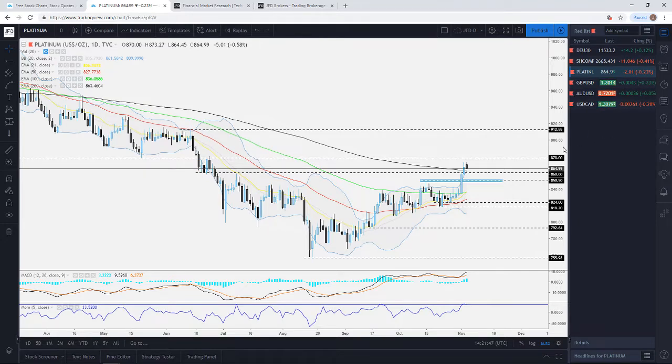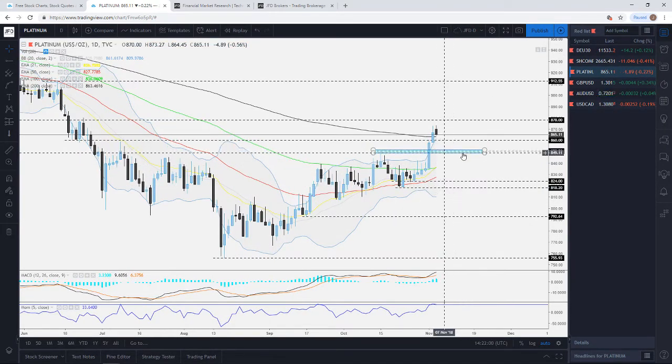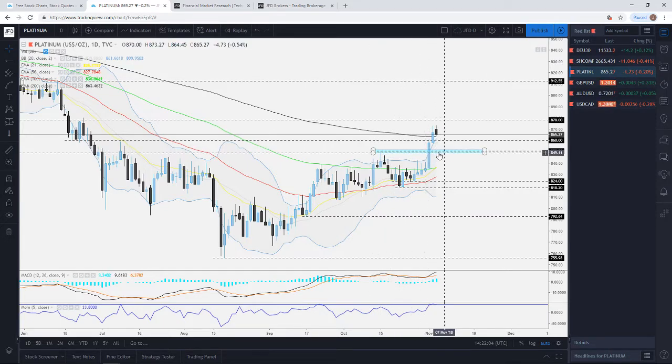Jumping into one commodity, or should I say precious metal, which is probably performing better than its counterparts like silver and gold, both of which are stuck in a range right now. Platinum looks slightly better and slightly more positive, because as you can see, last week we had this nice pop to the upside. We managed to break this key area of resistance. I kept this highlighted mark here, didn't want to remove it, just to show you what happened.